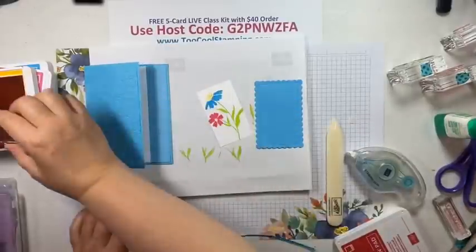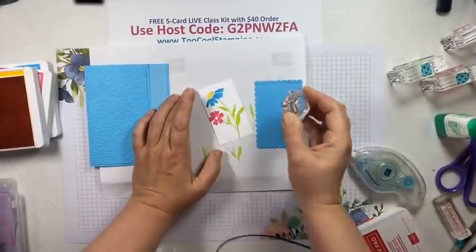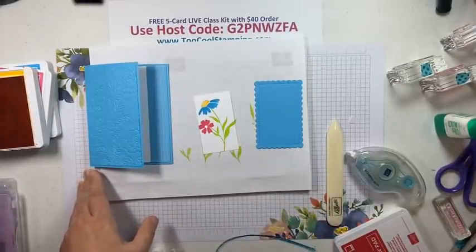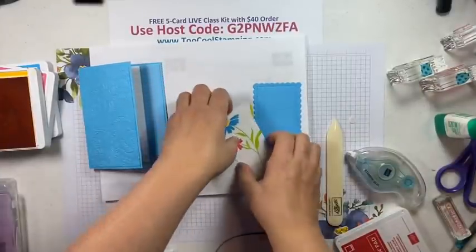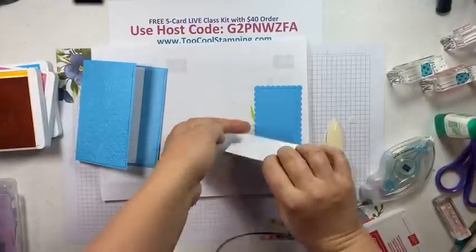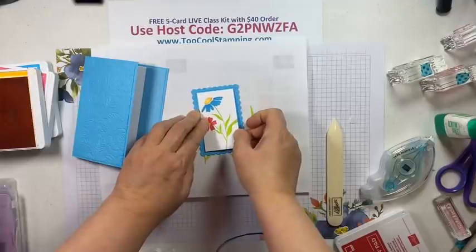Add it to the, whoops, I didn't do that very well. Let's try it again. There we go, that's a little better. And then the flower center little dot on this one. And then we'll add that to our scalloped contour die cut.